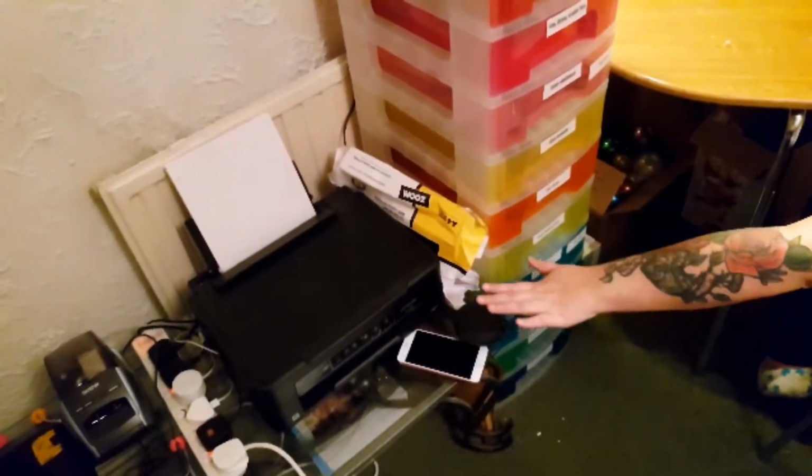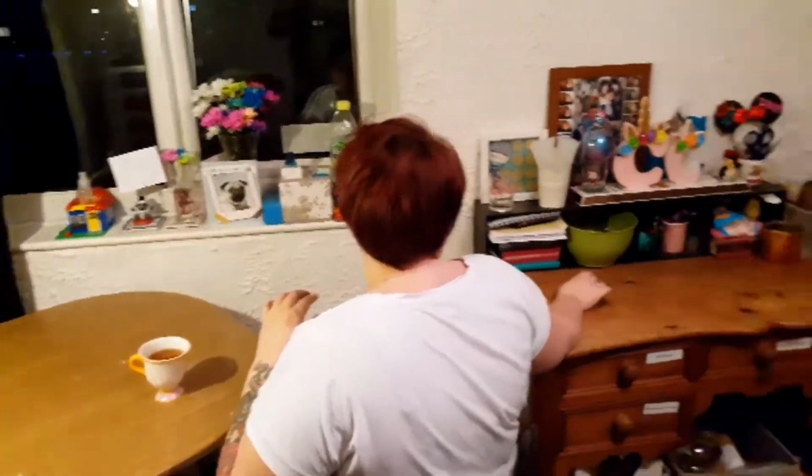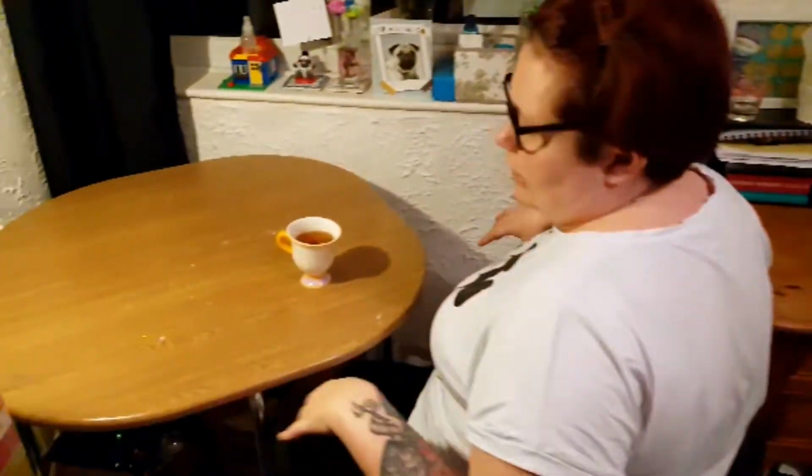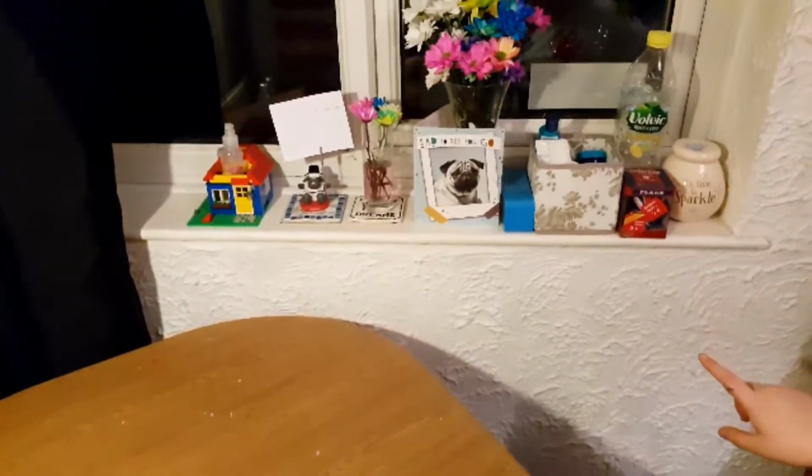So anything I need to print is right there, the stuff I use daily is here, and the stuff I use mostly is up here, and then everything's sort of around. This is why I'm sat here. But my window ledge is now getting used, and it wasn't before.